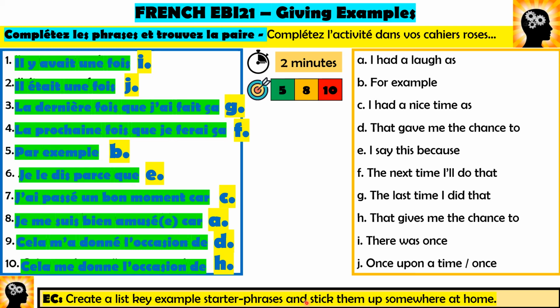Remember what I do. I've said this on almost every EBI video. I used to get a post-it. On one side, I'd write the French. On the other, I'd write the English. And then I'd stick it up on my mirror. And every time I looked at my mirror, I'd look at the post-it first and I'd look at the English and try and say the French, and then I'd check what I didn't know, or I used to highlight what I didn't know, and then the next time I'd do those first. This is what you need to do to make it stick in your brain.